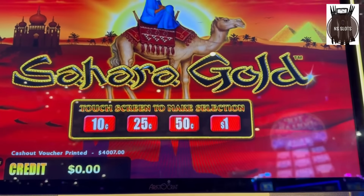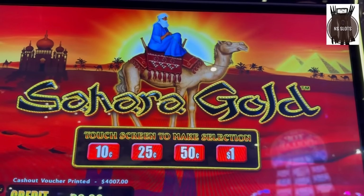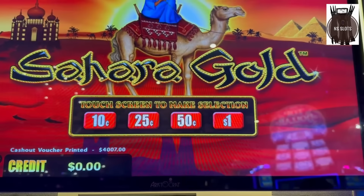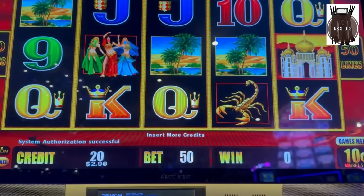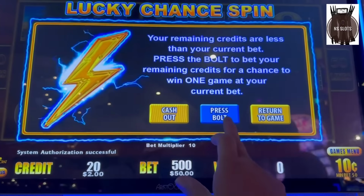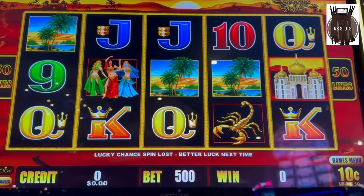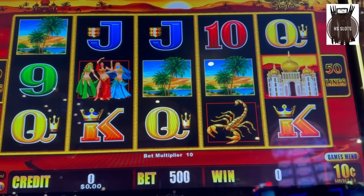Now, there's one thing that I like to do sometimes. I like to get a small amount of money, a couple bucks should do it, and do 10 cents at $50 spins. It hit twice for me before. Let's try it out. We'll do a lucky chance. And it didn't work. So now we gotta deposit some of our own money here.